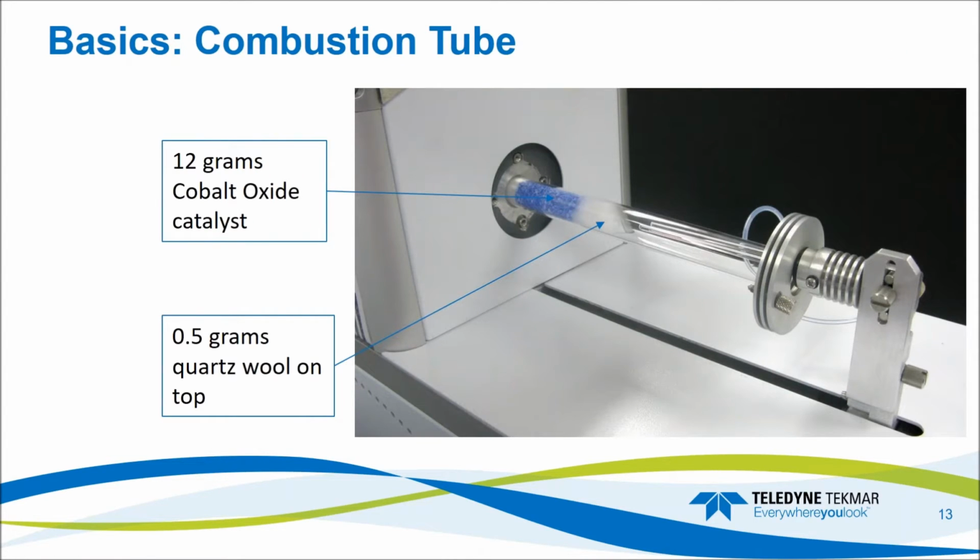Here's a picture of the combustion tube that's inside. This one has been slid out. It's very easy to remove. There's 4 screws, and then there's 2 holder screws that you can jiggle and help pull it out right here. And you slide it out, and then you can pack it very easily.